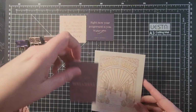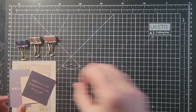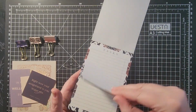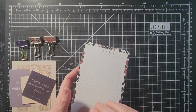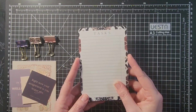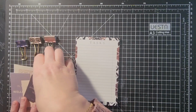So those are your little cards there. Cute, cute, cute. And then you also, I'm going to scooch those over a little bit. And then you also get this tasks list. So they're all the same. They're not sticky notes. It's just a pad. So you can have your to-do list. Oh, I got to do this. Don't forget a list of tasks as well. So those are the little things that you get.